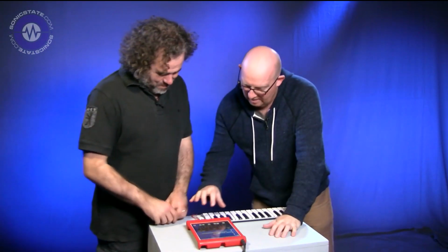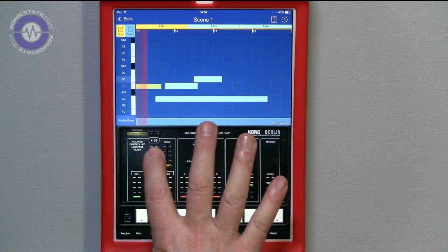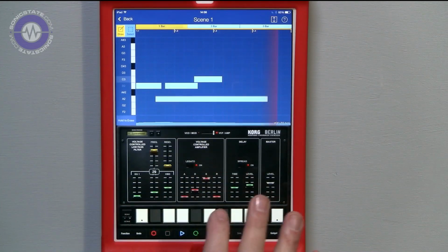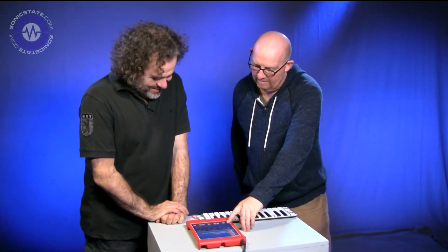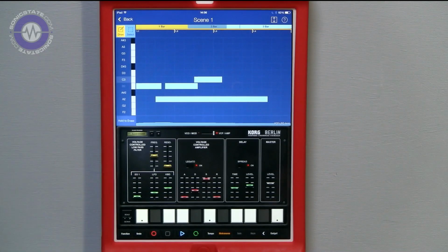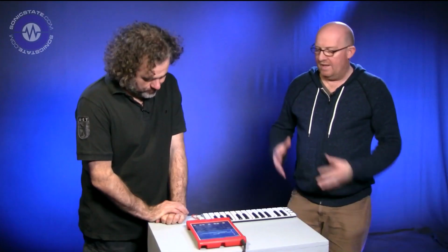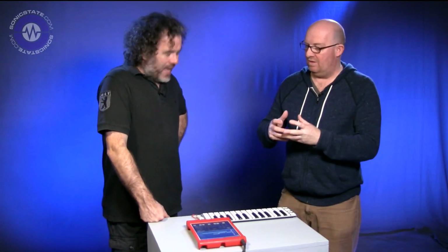Right, so now if I go to the filter... Okay, that's an unusual pattern, but you can see here that all my automation is happening there, so I can do an awful lot. This has got a delay built in and what have you. So if we come out of record, turn the metronome off and press stop a sec. I can see very quickly you're already starting to jam stuff.